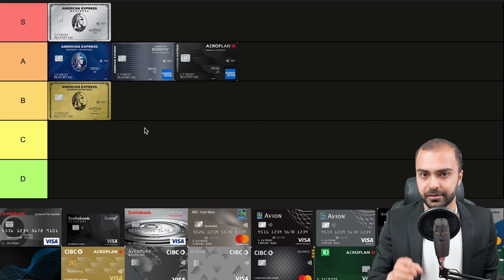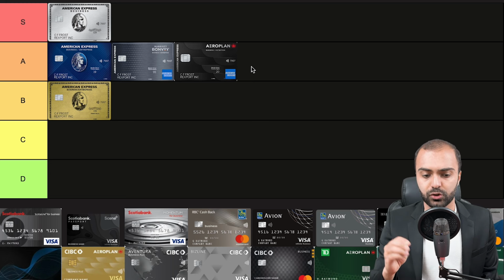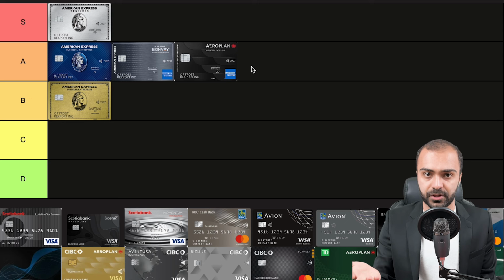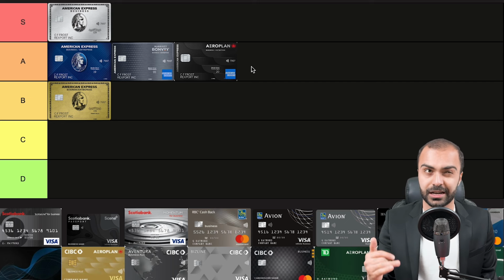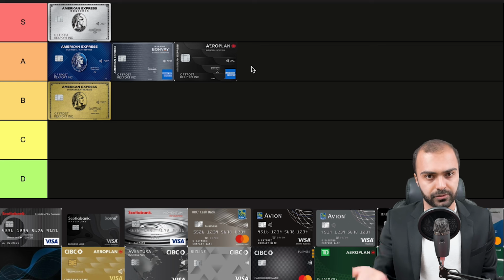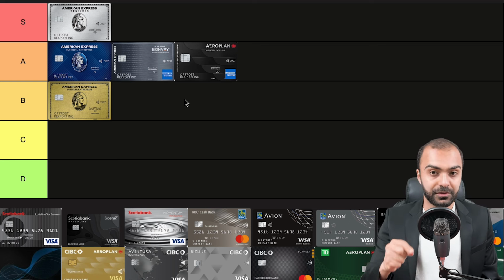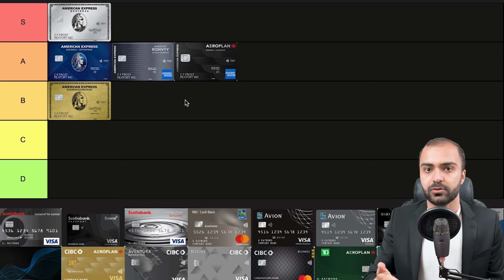You're only paying $150 for this card, right? So with the Aeroplan card, the Amex Aeroplan business card, you are paying $600 to get that voucher, which is worth a couple $100, right? So it's good value, don't get me wrong, but it is still not as much as the annual fee for the card is. With this card, however, with the Marriott card, that feature alone is easily, or at least could be easily, worth more than the amount that you're paying for the annual fee.